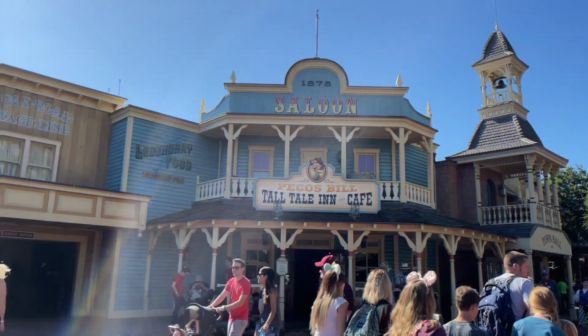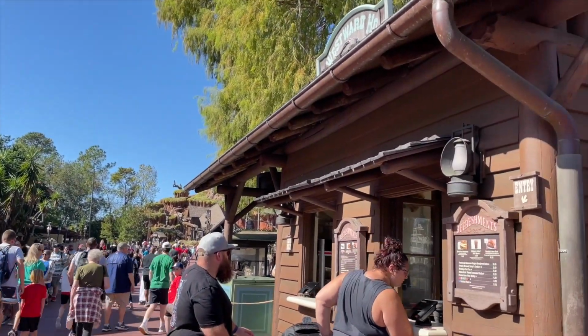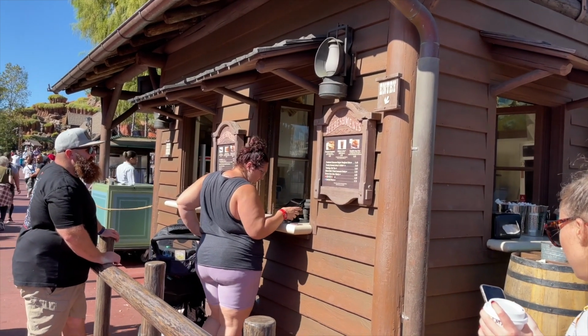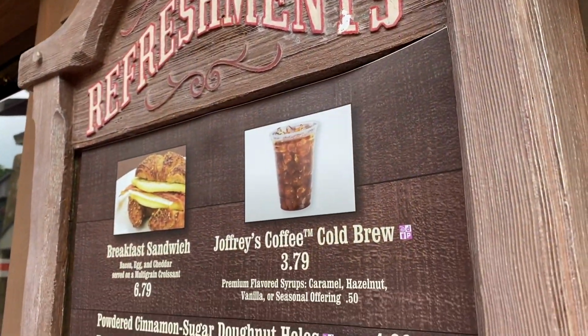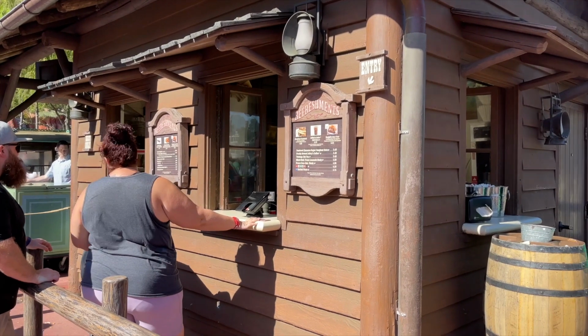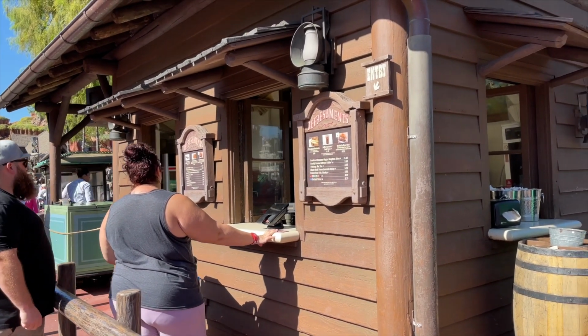I like it. Back in Frontierland, we are here at Westward Ho Refreshments. So this is a place that you can actually come for breakfast or for some snacks. They do have some great breakfast options like the breakfast sandwich, Joffrey cold brews, and a bear claw, but that is not what we are here for today. We are here for one of my favorite, I think, hidden gems in Magic Kingdom, and I'm gonna show you.